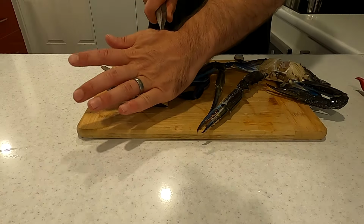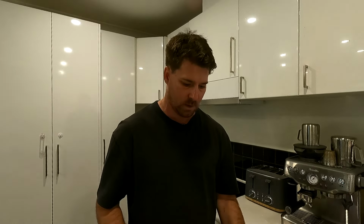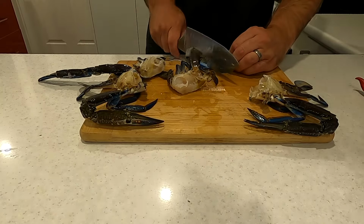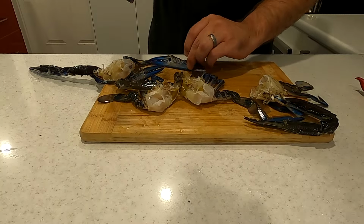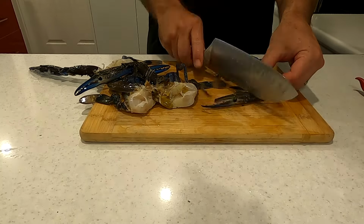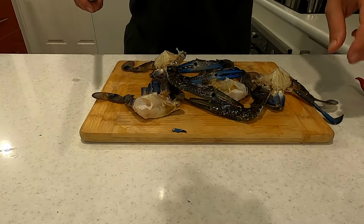Just going to halve them, so straight through the middle. So we're going to end up with four pieces of crab. Just to get a little bit of flavor into the crab claws itself, I'm just going to give them a little bit of a whack with the back of the knife, just so it breaks it slightly. Oh, a bit of juice flying up at me. So each of those claws, giving it a tap with the back of the knife in both the top and bottom part of the claw. And that, for the crab, is all done.